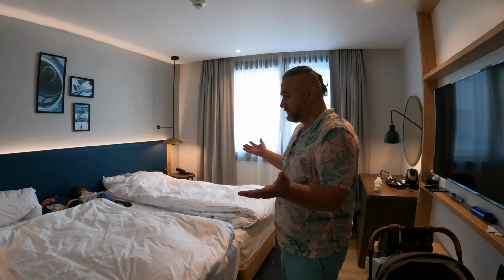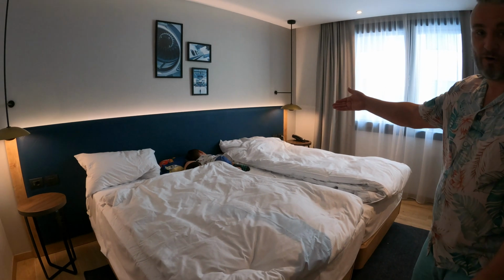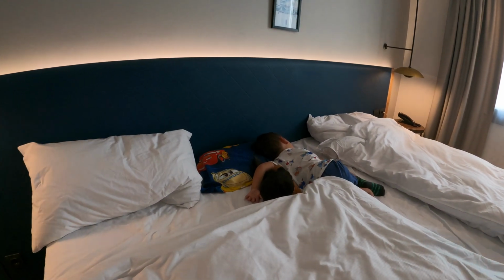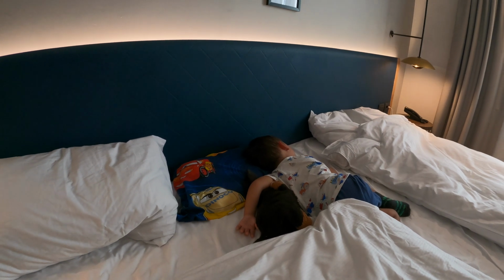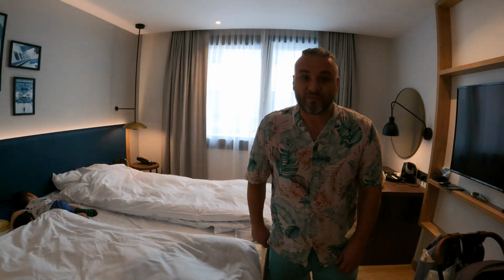And this is our room. We have 2 beds that we combine into one. This is our baby. He's sleeping there, still not awake. He was playing around at 3 a.m. in the morning, and now he's sleeping.